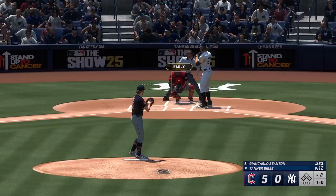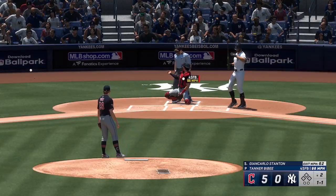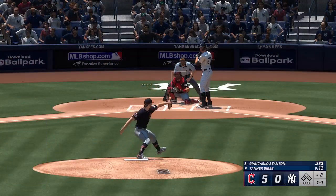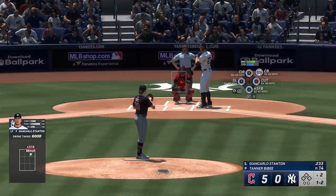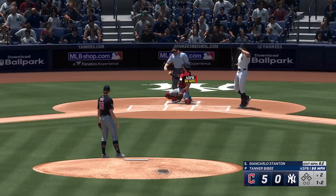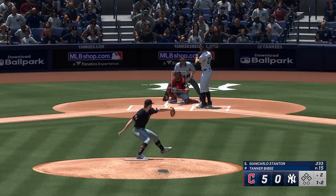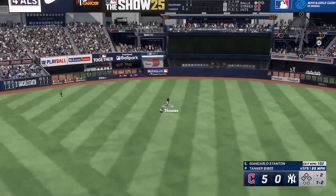Up and in, and that is ball 1. Pretty smart not to serve something up for him right there. He's really good at hitting the first pitch. Bybee winds and deals. And there's a foul ball. The 1-2. Battling here as he fouls it away. The wind and the pitch. Sharp grounder. That's through for a base hit.